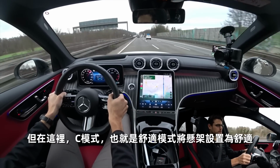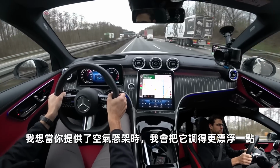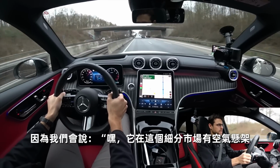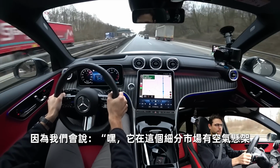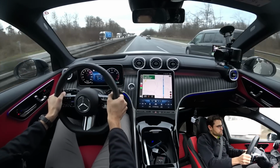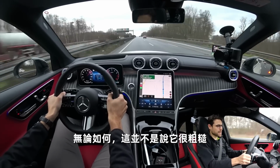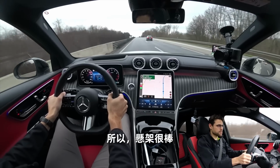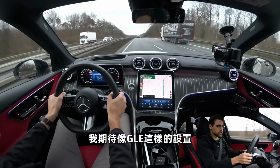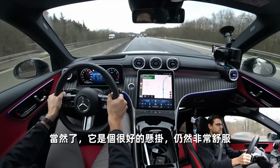But here the C mode, the comfort mode, sets the suspension on comfort. Then it's a little bit more comfortable. Yeah, but once again, I think when you offer an air suspension in this segment, I would have tuned it to a little bit more floaty ride, because then we say like, hey, we are the ones in that segment that have air suspension, and we offer you that special floaty, carpet-alike ride. Yeah, but they didn't do it because they wanted to have a little sporty element with it. It's not rough in any case, so the suspension is awesome. But just my personal preference is when I buy air suspension, especially by Mercedes, I expect a setup like in the GLE, where you have this very soft floaty ride, and this sets it apart. Not the case here. Still a great suspension, still very comfortable.